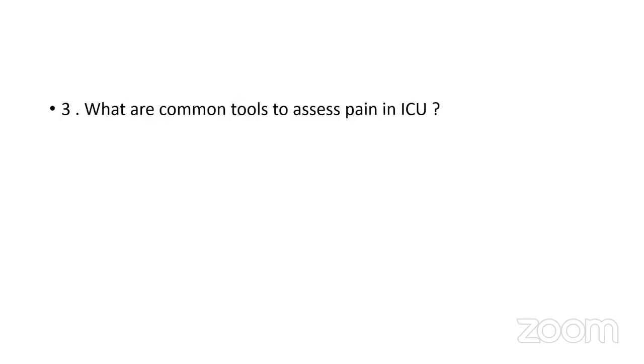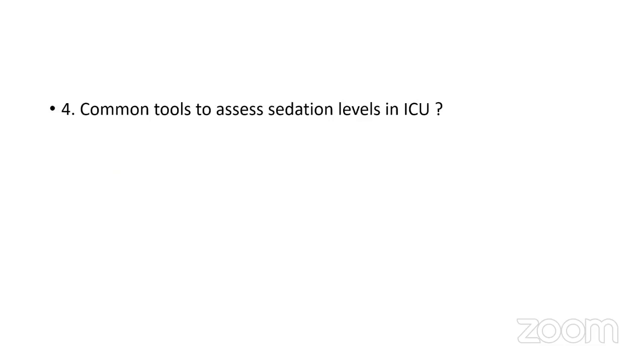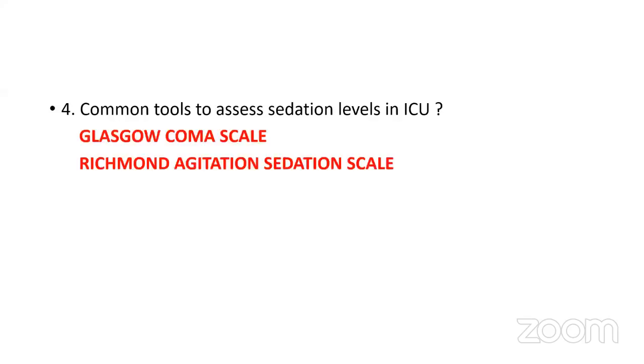Then, what are the common tools to assess pain in ICU? The common tools are the visual analog scale, the critical care pain observation tool, and also the behavioral pain scale. Remember, you have to use either one or two of these tools to measure pain correctly, and it should be part of regular nursing documentation. Now, common tools to assess sedation levels in ICU. The common tools to assess sedation levels in ICU are the Glasgow Coma Scale, or GCS, which is a 15-point scale, and the Richmond Agitation Sedation Scale, which ranges from +4 to -5.